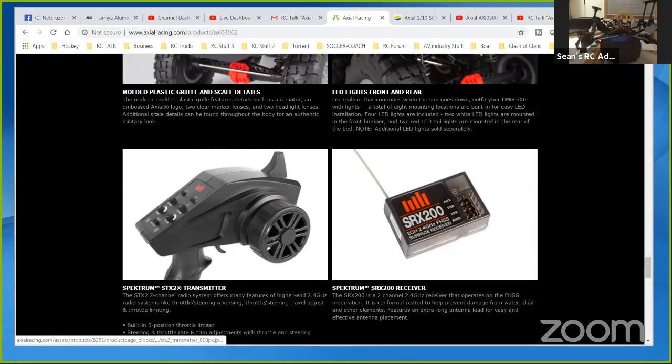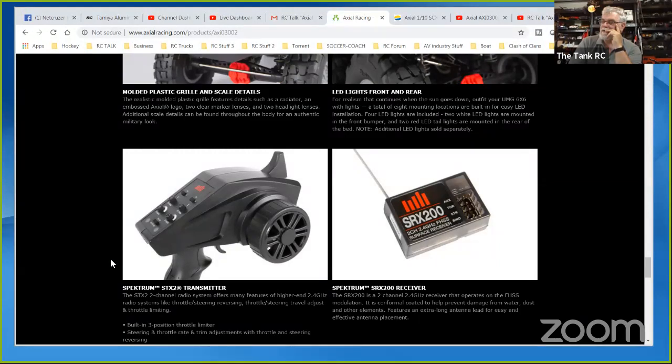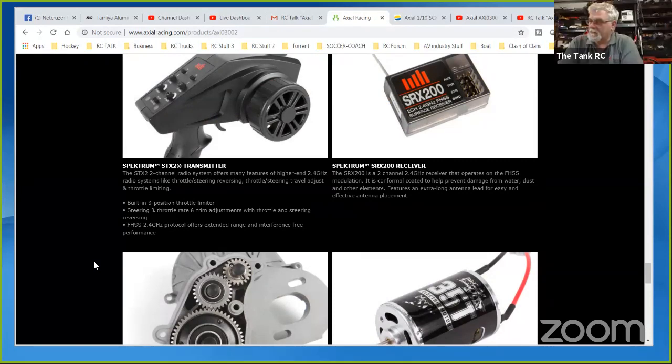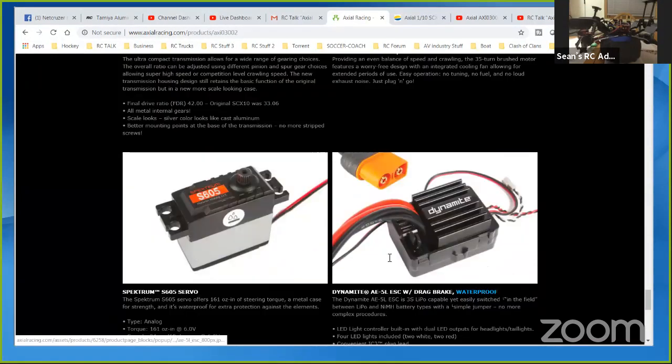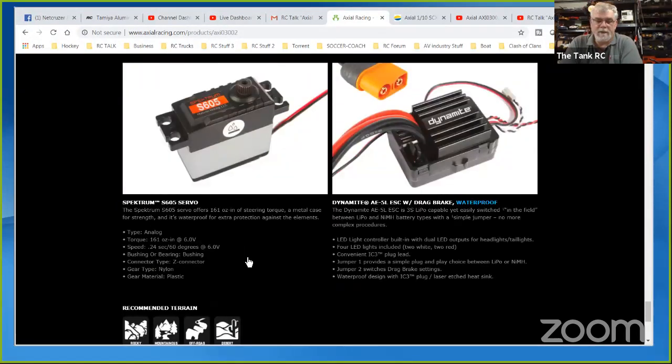Yeah. And that's a weird looking front. Yeah. Spectrum SCX2 transmitter. And we know that some people in our bunch love this one. All metal gear transmission, which is good, and a 35T motor. Hey, look at that. The brush motor that's water resistant. As far as I know, they were always water resistant. Yeah, most brush motors, breaking them in, dropping them in a glass of water. Yeah, that's correct. Oh. You get a Spectrum receiver, servo, which is waterproof, and you get the AE5L ESC from Dynamite. That's about it for that.